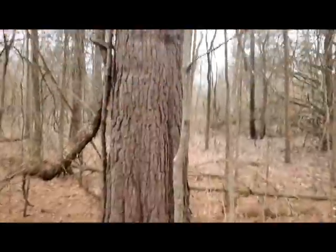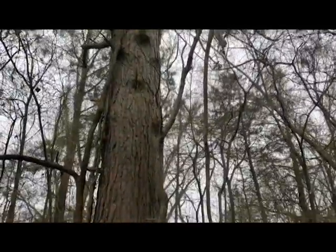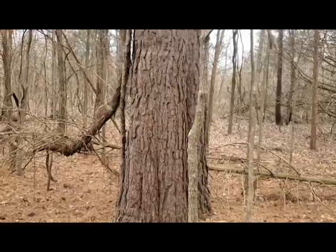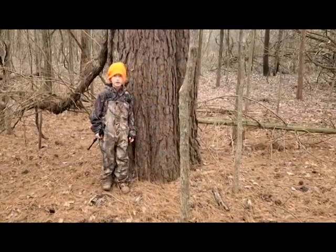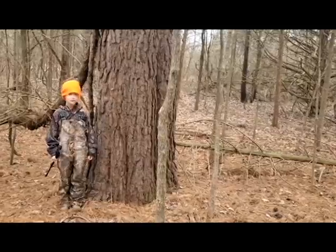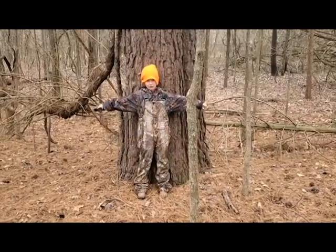That bike comes everywhere. Hey, go over and stand by that tree, Isaac. That's for a good size comparison. That's a big tree. Stand in the middle of it. There you go. A little more. There you go. That's a big tree.